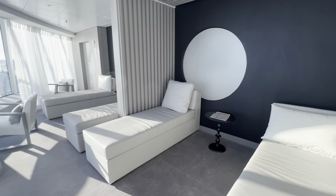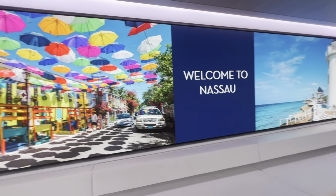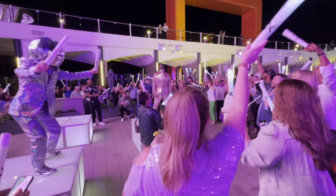There's a lot in store for this day. We're going to explore the ship. We're going to check out the pools. We're going to take a look at the gangway. We're going to hang out with friends, get some dinner, check out one of the hottest parties at sea. But first, y'all, let's get started with a workout.